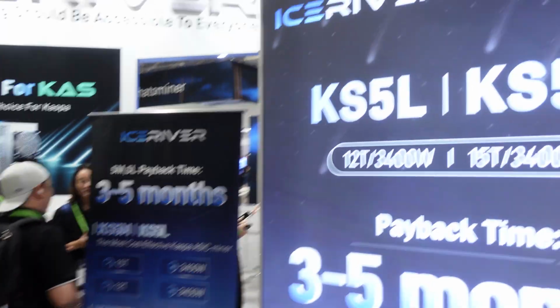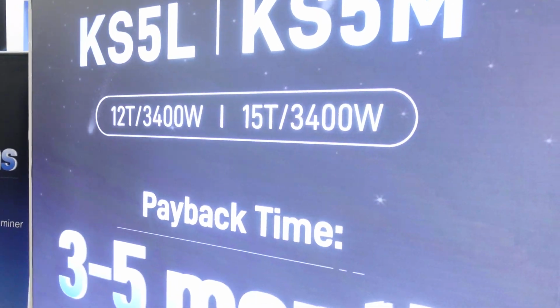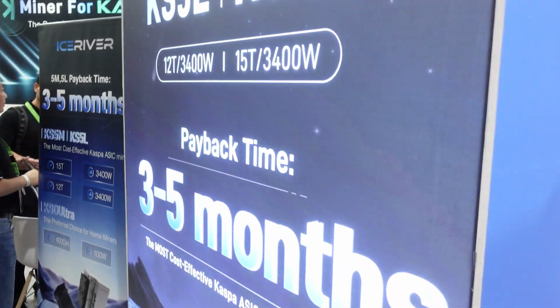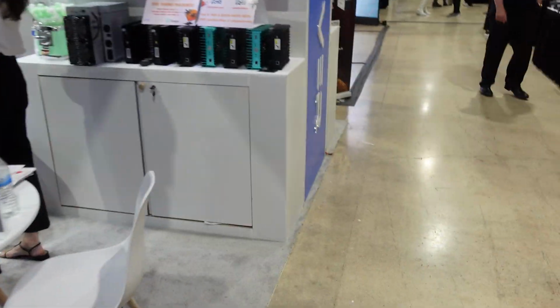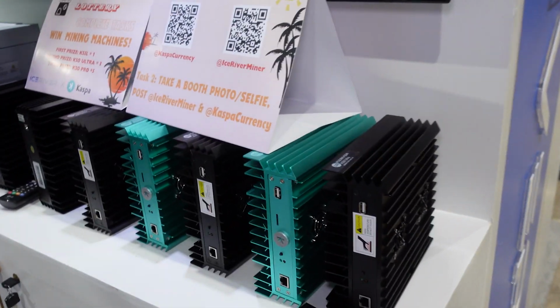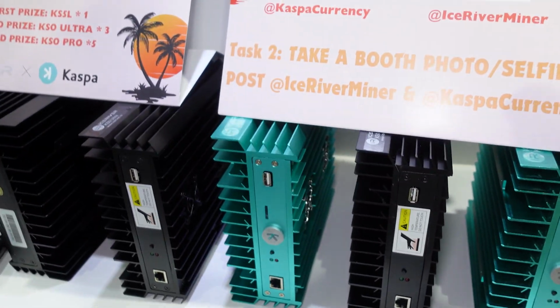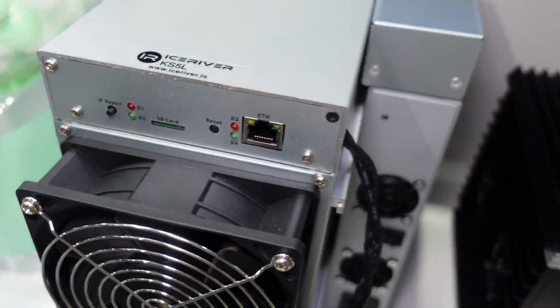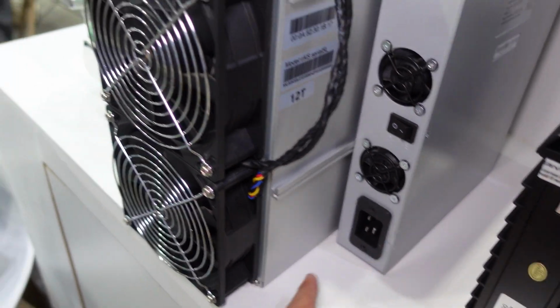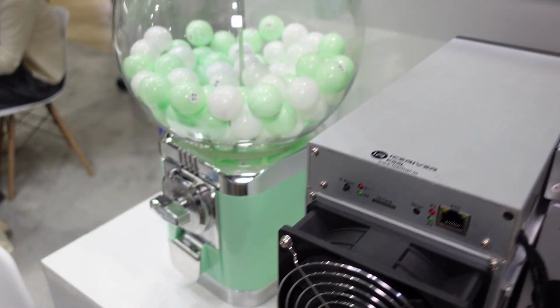We're over here now at the Iceriver booth, where they have a number of units out on display. Obviously, the KS5L and the KS5M, 12 terahash at 3,400 watts, or 15 terahash at 3,400 watts. 3 to 5 months ROI or payback time, which is really nice. And then you got all the units over here set up. So the KS0 Ultras, all in their various color forms. You got the black, you got the green, and then over here is the KS5L. Same thing that we're used to, right? We got our C19, C20 power port, fans on either side, Ethernet, power reset, SD card, the whole nine yards.